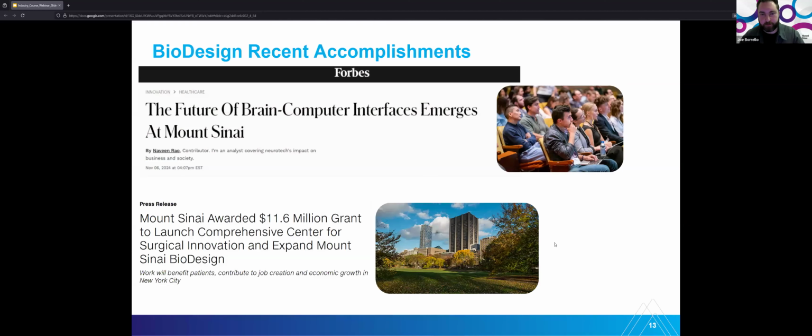I also want to highlight what the manifestation of these activities looks like. We've had a very busy few years with the group. We just hosted an inaugural brain-computer interface symposium at the New York Academy of Medicine, which was very well attended and really brought together thought leaders from the BCI space from the entire region and around the world. We also were recently awarded a $11.6 million grant to launch the Comprehensive Center for Surgical Innovation. That was an award from New York City's Economic Development Corporation.